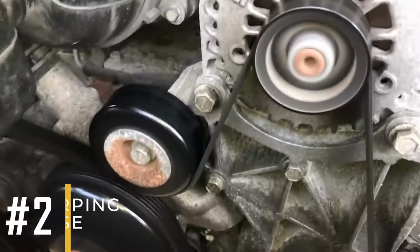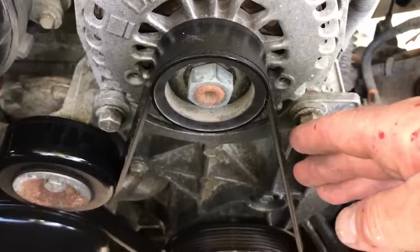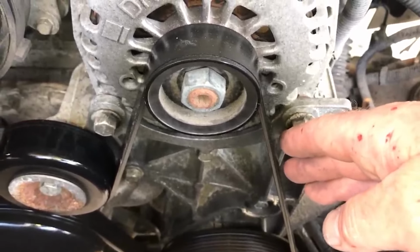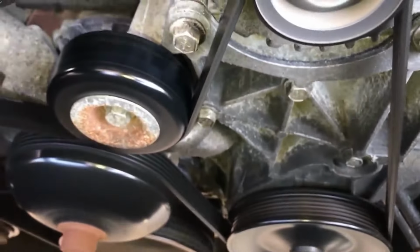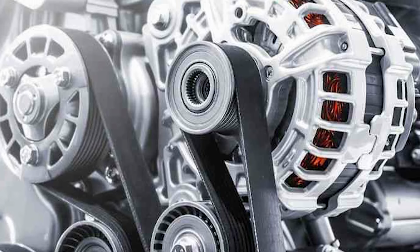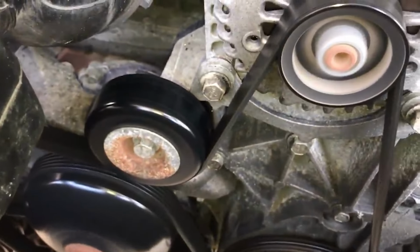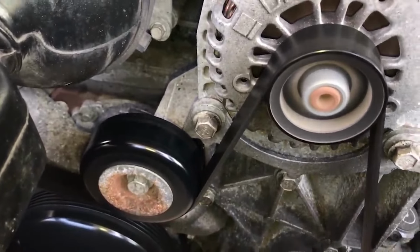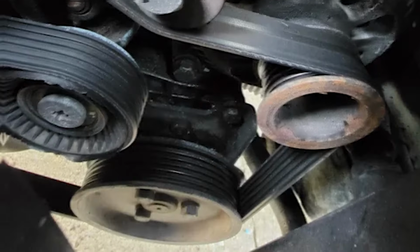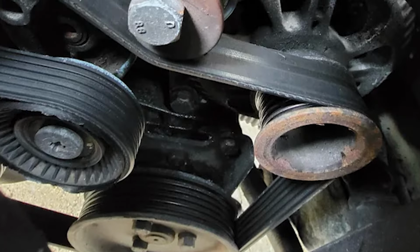Symptom number 2, chirping noise. A chirping noise or intermittent squealing is often a sign of a seizing pulley or a bearing with excessive play. This issue typically occurs with the idler pulley or the belt tensioner pulley. When these pulleys play, they move back and forth, causing the belt to slip and produce a chirping noise. This rapid movement results in intermittent squealing rather than a constant sound.